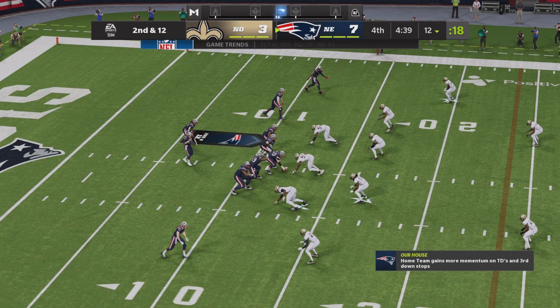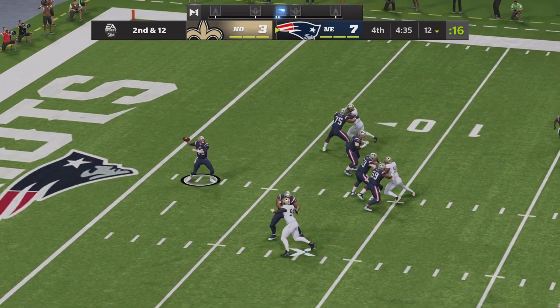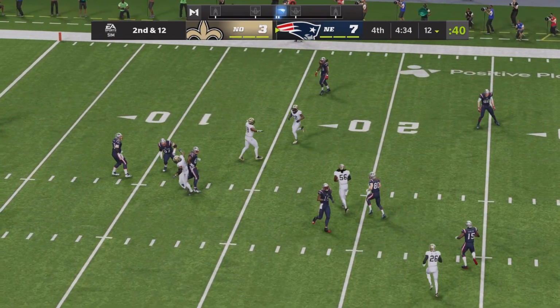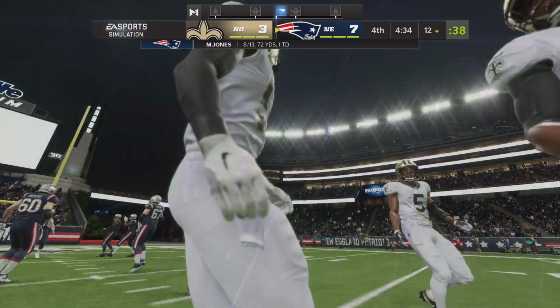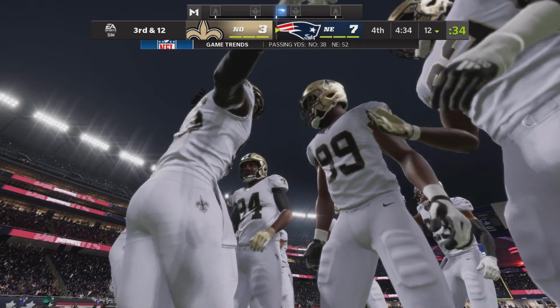First play of the drive goes the wrong way. Here's 2nd and 12. Now Jones. And he's unable to hold on to that defensively. A potential game changer, but it falls incomplete.